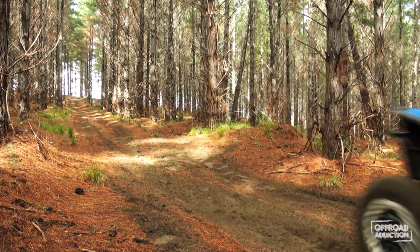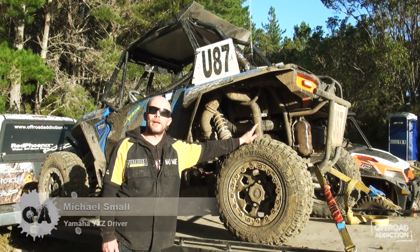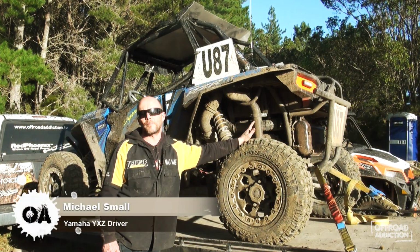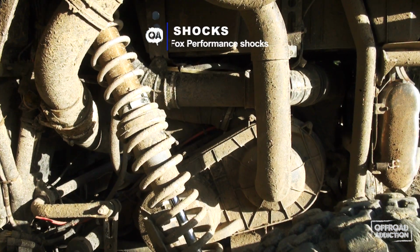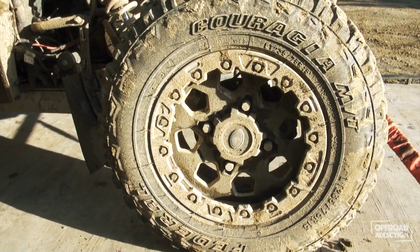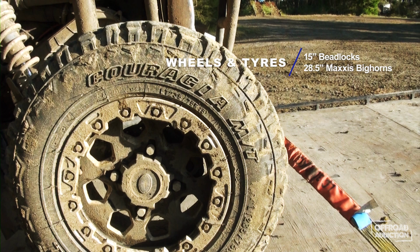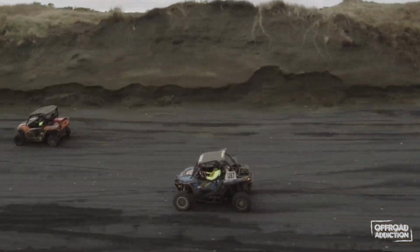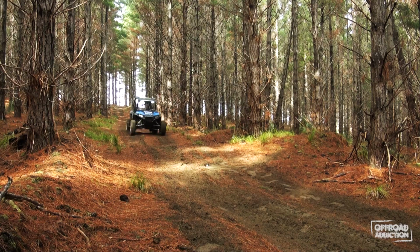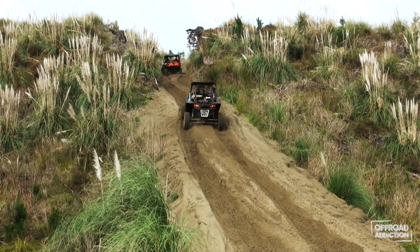I've done over 10,000 kilometres racing in these things, and I absolutely love them. This one here has been slightly modified. It's got a couple of extra bars for safety, as we do in all our class racing, and it's got some aftermarket shocks just to give it that little bit more of an edge over its competition. Running a 28.5 on a beadlock 15-inch wheel, they run massive brakes. They're an awesome machine to drive, whether you're just going hunting, you're going fishing up the beach, or you want to go out trail riding with your mates. Turn around and get a demo of one of these things. You'll never look back.